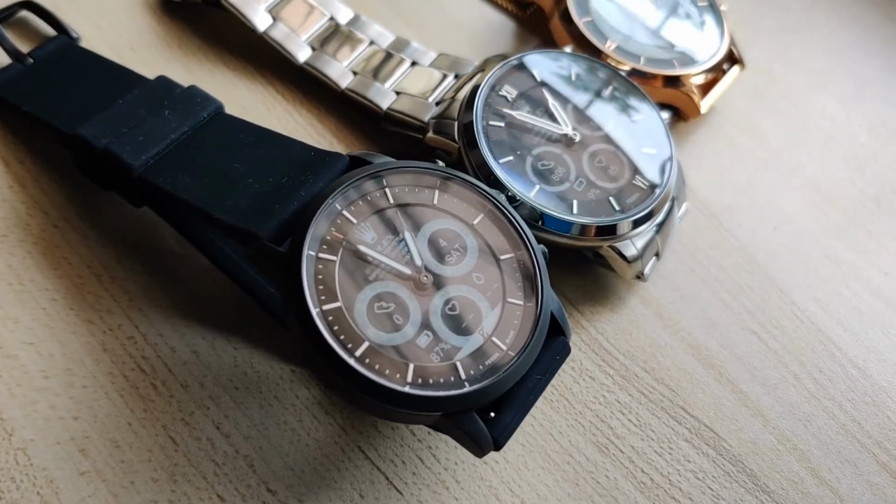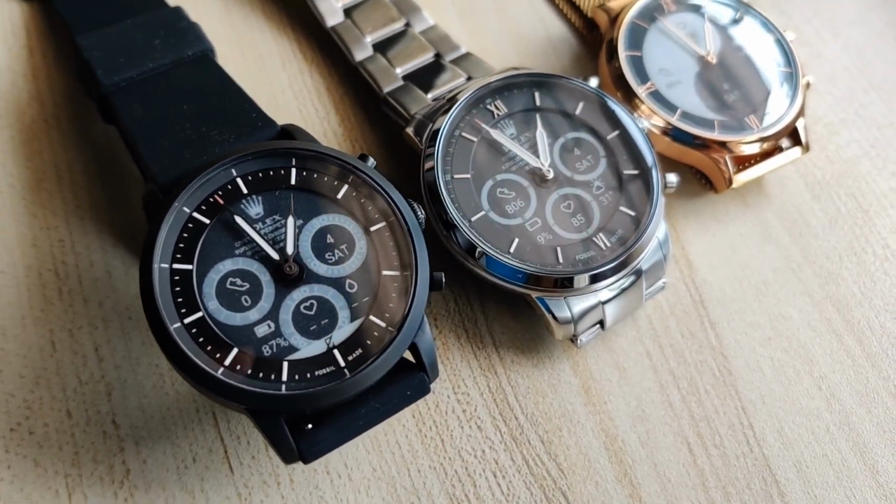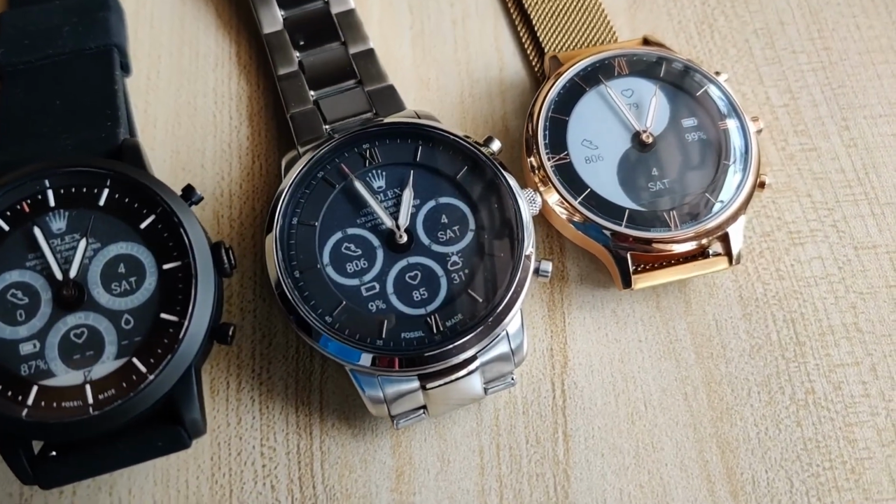To sum it up, as you can see, I really love this watch, and in fact, when I started trying out the Hybrid HR, I got a second-hand watch, the Collider, and I fell in love with it so much that I actually went to buy the Neutra, and then I bought my wife a Charter as well. So this is the 3 that I have with me.